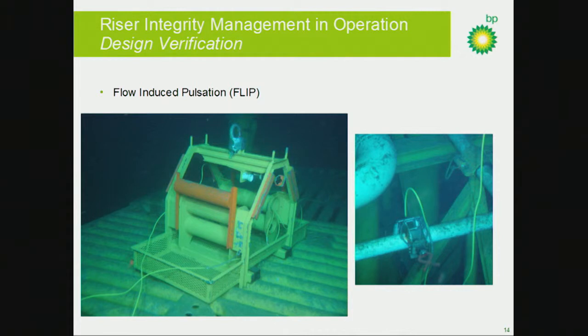This was just concluded a couple of weeks ago. We've now gone through the full export and injection envelope rates, and we've confirmed that we have not had any pipework response as a result of FLIP. In fact, we're not even convinced that FLIP is occurring, but we're certainly not seeing any pipework response. On the pictures here, you can see a subsea basket on our export riser base, which is what the vessels were monitoring live vibrations via, and you can see one of the clamps on the small bore pipework.